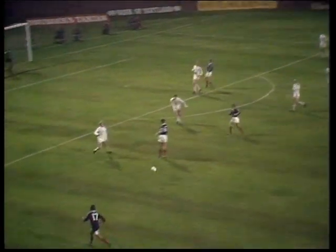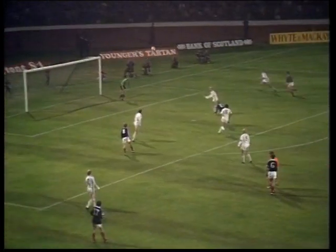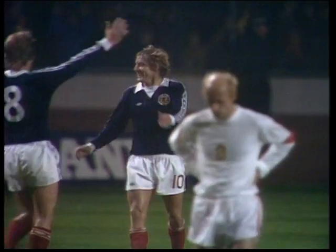Rioch, Hartford, good play by the Scots. Willie Johnston, Joe Jordan's on the far side. Oh, and the goalkeeper's lost it, and Hartford has put it in. 2-0.